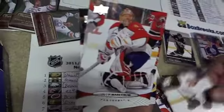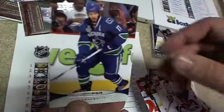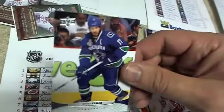And no, I thought there was going to be numbered. Daniel Sedin for the Canucks, Cam Fowler for the Ducks, Markstrom for the Panthers, and Ryan Kesler for the Canucks. So we're about half done. That pack.